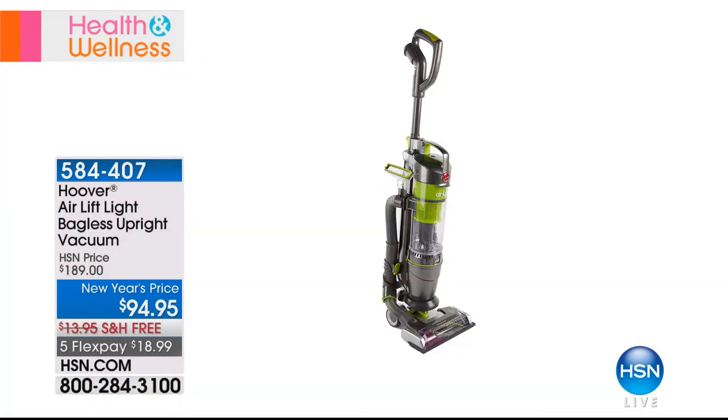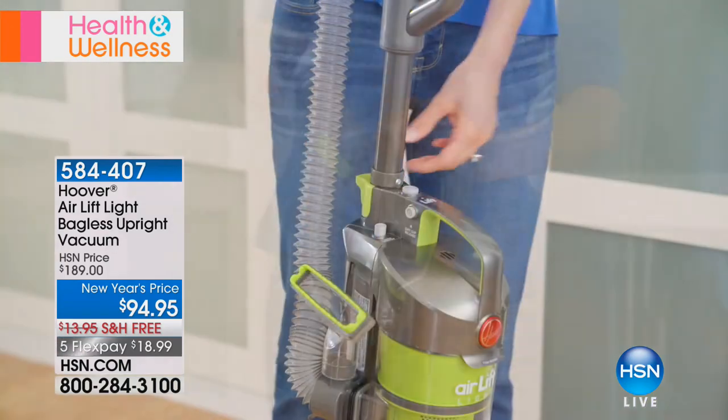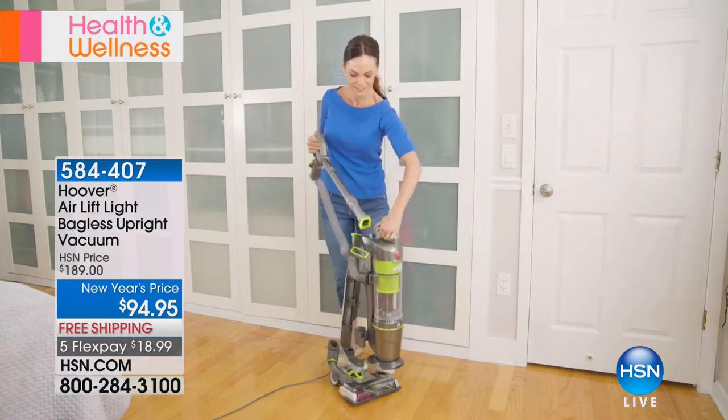Now, speaking of great product, great price, speaking of one of your final opportunities to get a sale that's unheard of in the industry, Hoover, one of the most recognizable brands in vacuum cleaners and in floor care, their number one line, the Wind Tunnel, their two-in-one feature with the Airlift Light model, it's 50% off. It is only available at one other retailer, and it's full price there. You get it at half price here while supplies are available. It's coming up next.